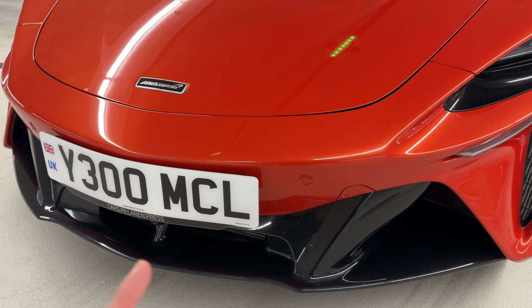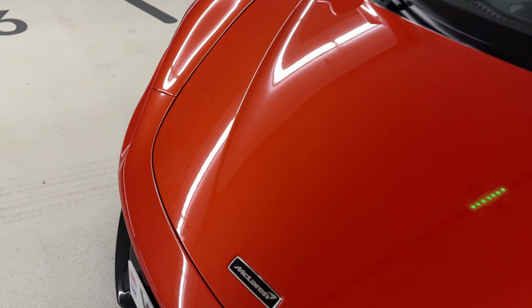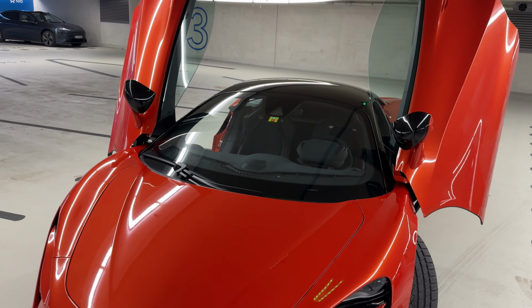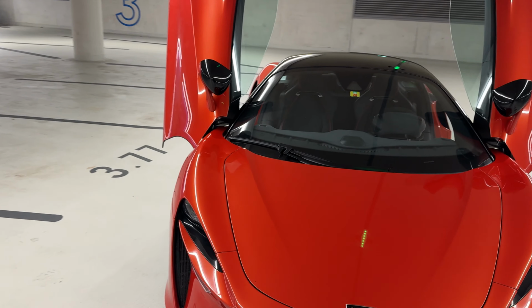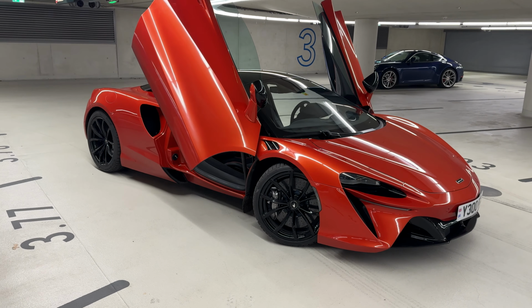UK car, but with the steering wheel on the left side to be more precise. We have the McLaren badging here in the front. This car here is finished in amber orange. Huge fan of the color. Looks extremely perfect for me. I really love it. And the side, as you can see, we have the flying doors.